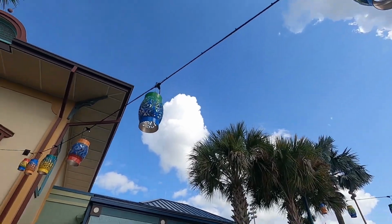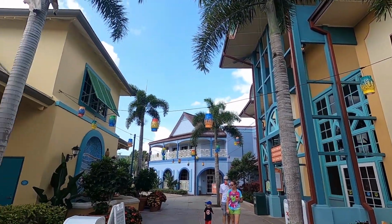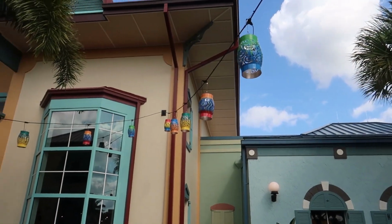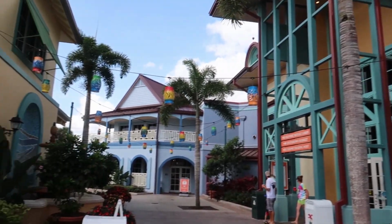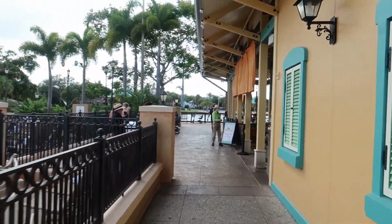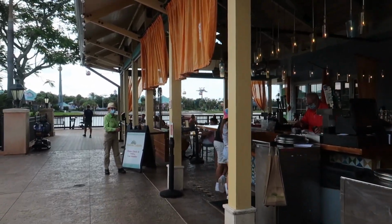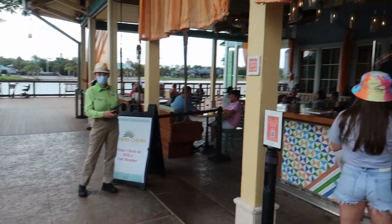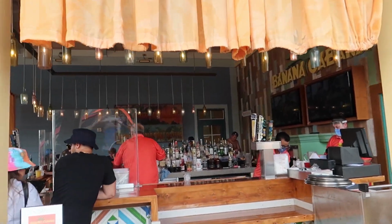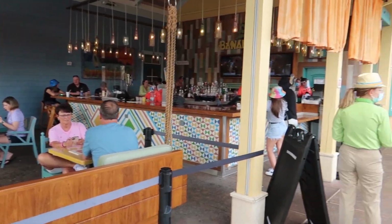I really do love the architecture all around the pool and around the lobby over here. It's really, really cool, especially at nighttime, when all these lanterns light up. Just next to this main pool is the pool bar. This is one of the coolest pool bars, in my opinion. It's probably one of the biggest as well. It's called Banana Cabana, where you can get any type of drinks that you want, and I believe they also have some food options here.